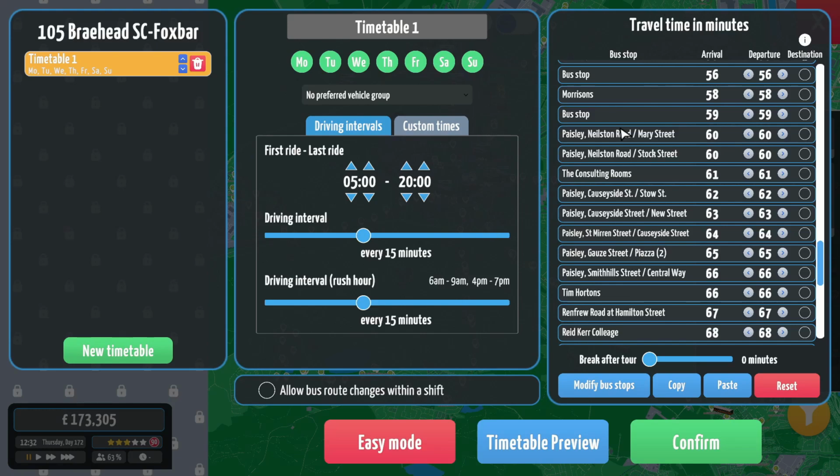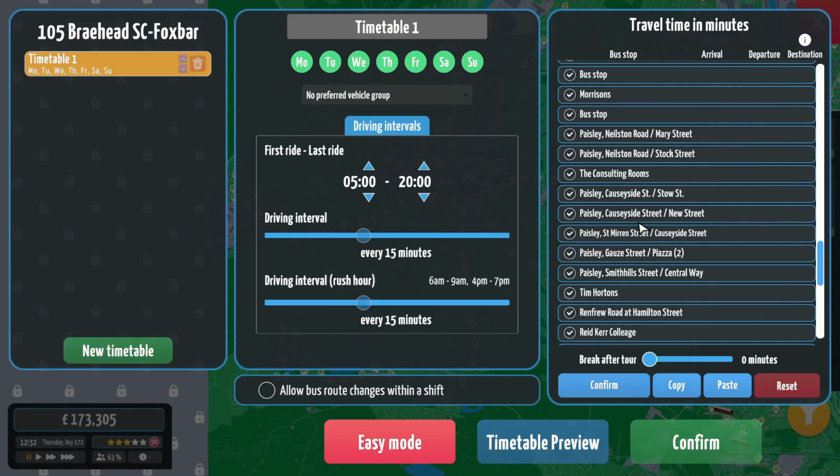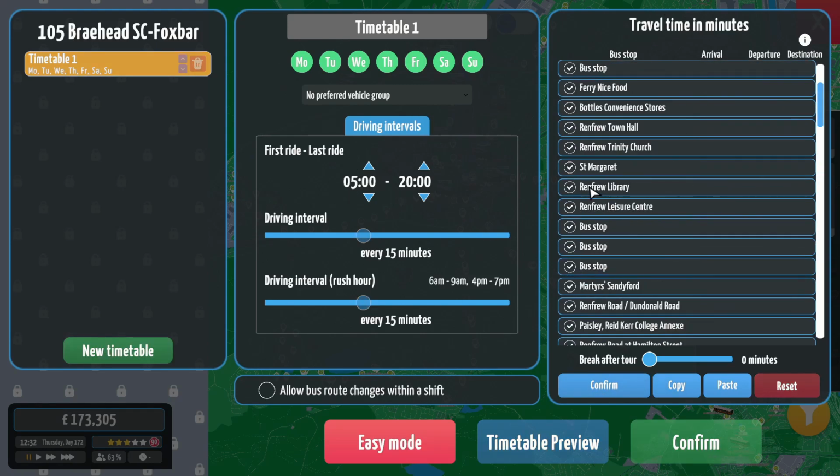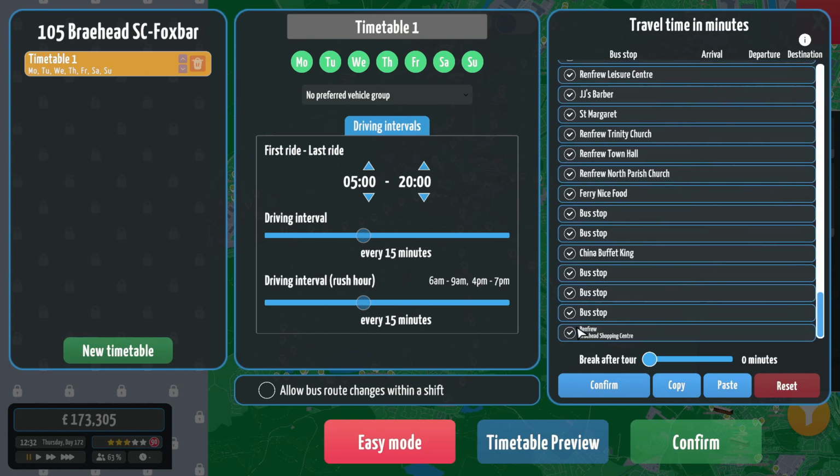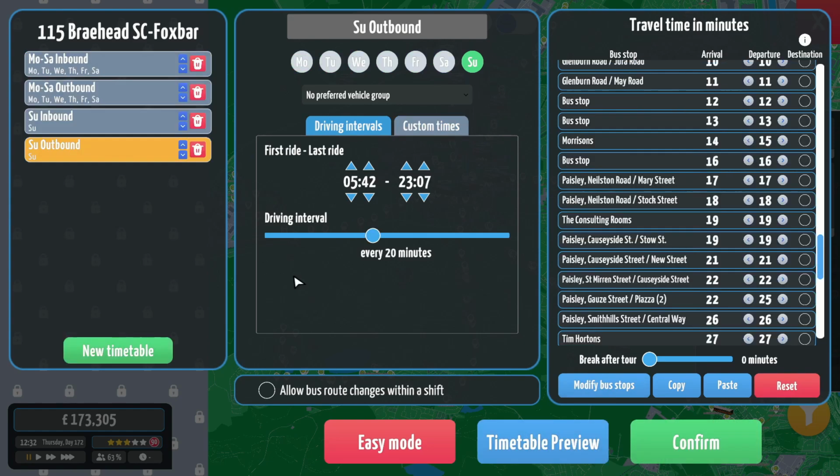So, I'm not going to make the mistake I did with the other route, where I made the route the wrong way around. That's the thing. So, you know what? Scratch that. I'll see you when the timetable's done. How about that? So, the timetable for the 115 is done.